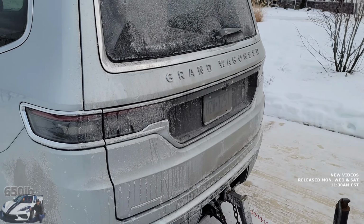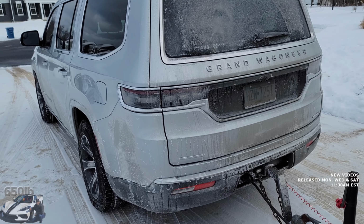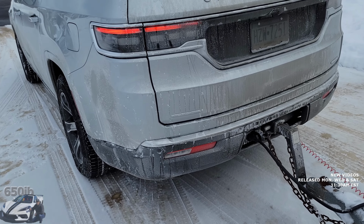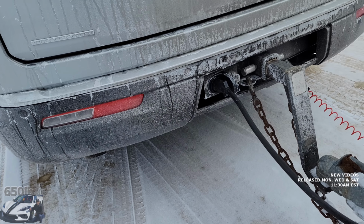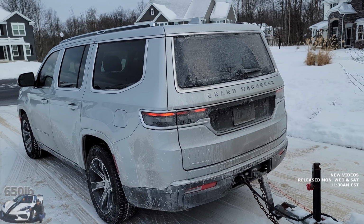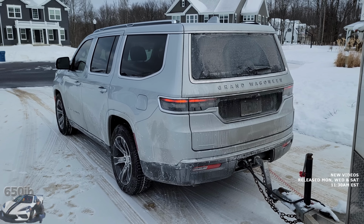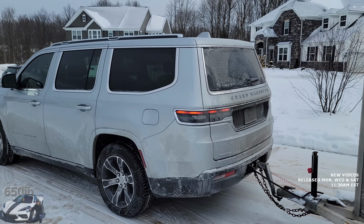Let's hear how this 6.4 liter V8 Hemi sounds. That has a really nice sound to it at cold start. Of course, it's going to quiet down a little bit, but stay tuned to my vlogs because I am going to get some sort of custom exhaust fitted to this Grand Wagoneer, and you are going to love the way it sounds when I do just that.